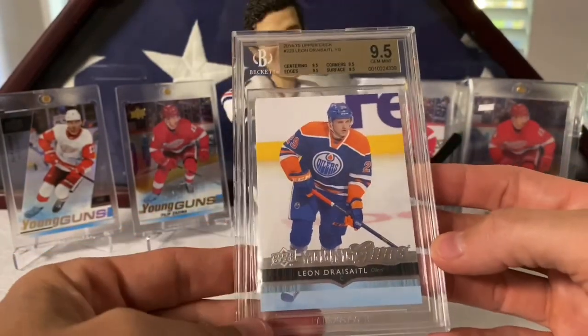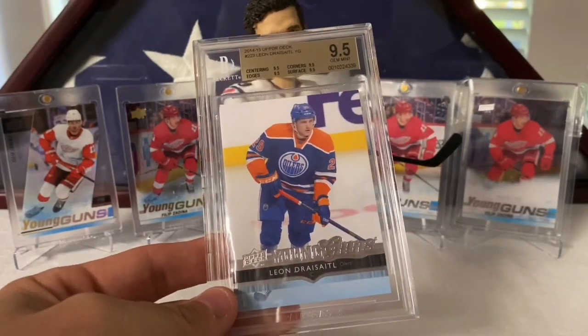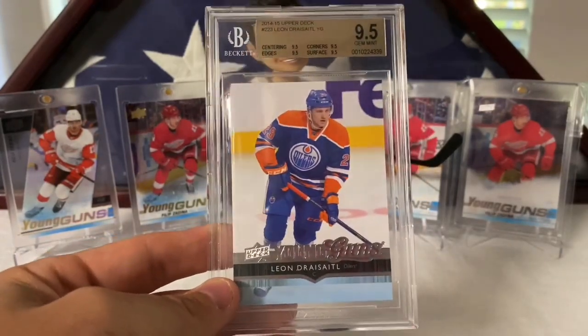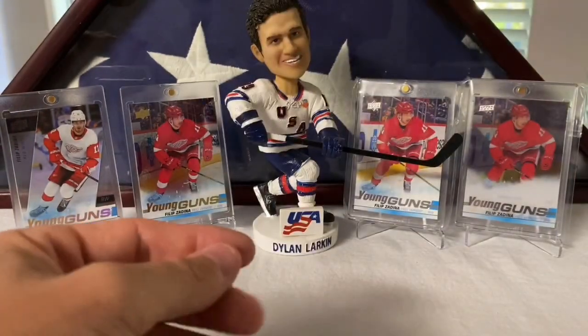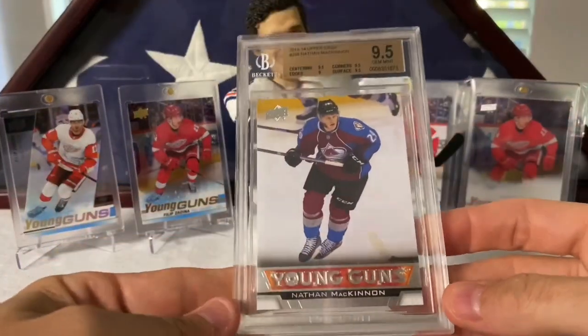I really didn't start collecting until the end of 16, 17. So all my 15, 16 stuff had to be backfilled, 14, 15, so on and so forth. So I've gotten a lot, but he was one I definitely wanted to pick up. So there's Leon Draisaitl.